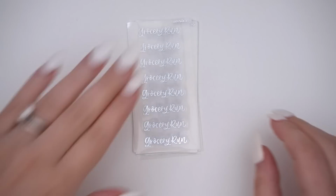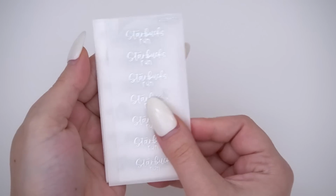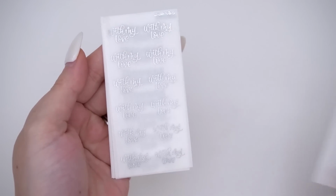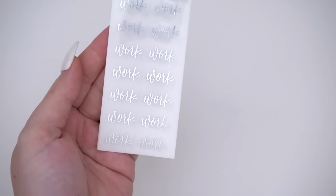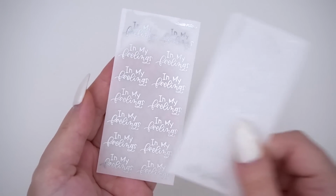Go ahead and zoom you guys in. So first thing we do have, actually it's gonna be easier to pick up this way. We have Grocery Run, Starbucks Run, the Fast Food Sampler, Tidy Up, With My Love, Planning Time, Payday, Work, of course. I think that's probably our top selling of all time. Work Out, and also In My Feelings. So those 10 script sheets will be coming to the shop Wednesday noon Eastern, and again, those are in Sparkly Hollow.